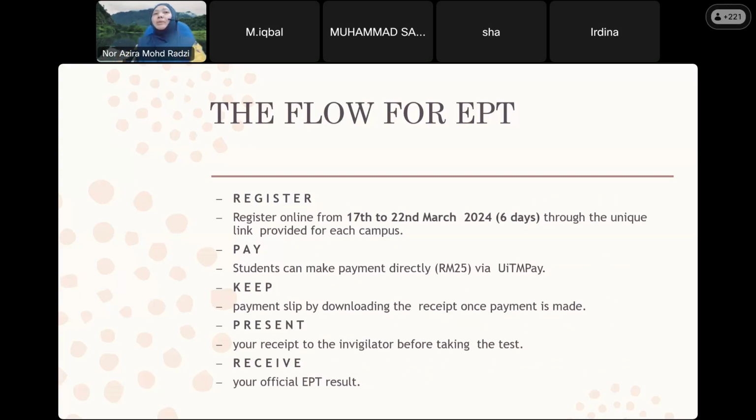Remember that when you register your code, it takes about 24 hours for the system to register. Then once you register, you can open up your UFuture and register online, starting from 17th to 22nd of March. That means starting from tomorrow. Why? Because the Kelantan and Kedah campuses start tomorrow. So you can start to register.